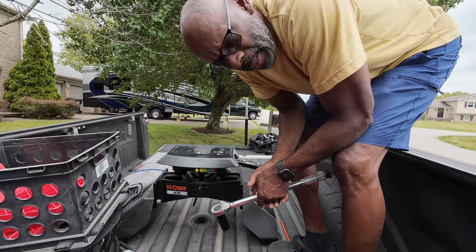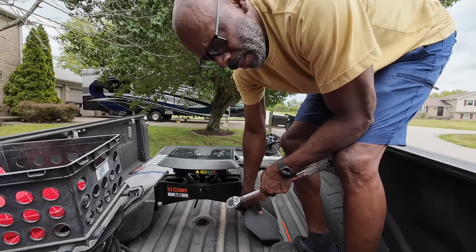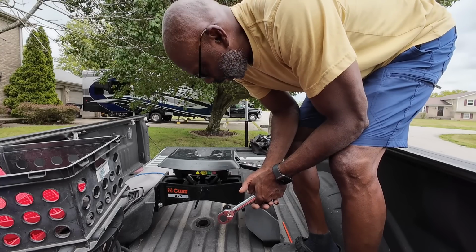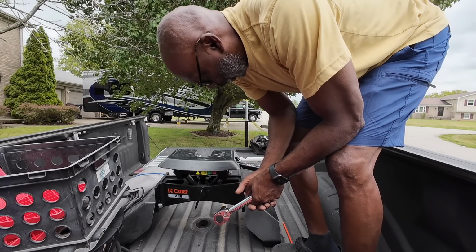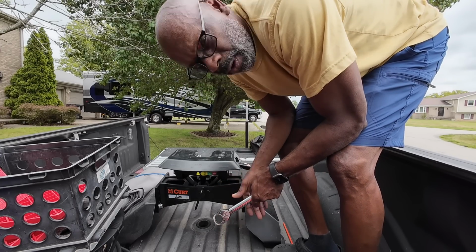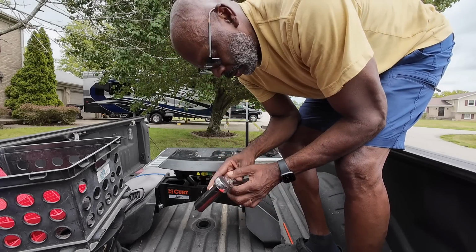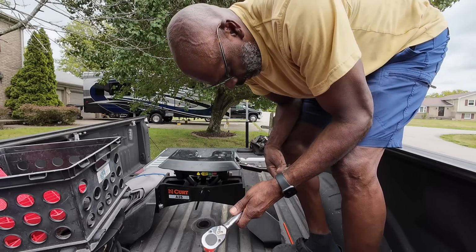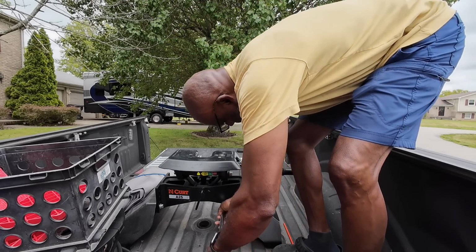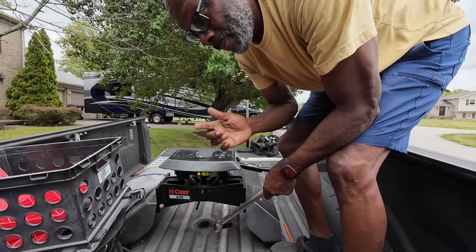So according to my manual, I have to keep these at 100 foot-pounds, and it's suggested every 1,000 miles that you do that before you hook up. So I just checked them all. They're all at 100, so we're good to go. Same thing, use my torque wrench, set it at 100 foot-pounds, and it was just as easy as that.